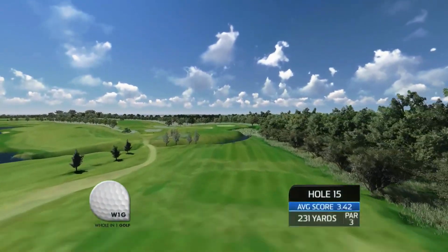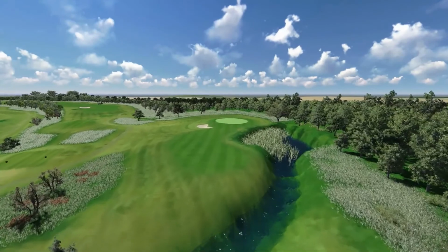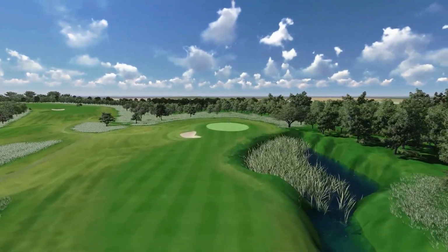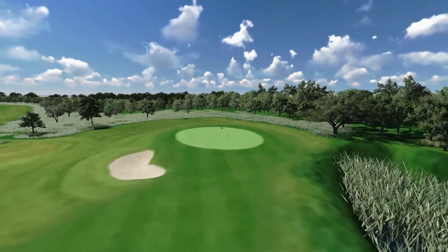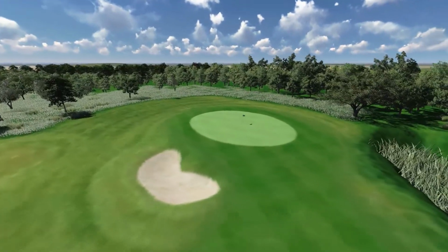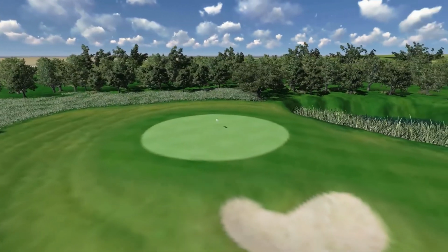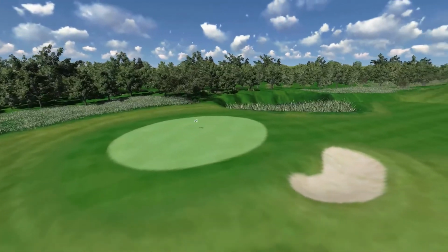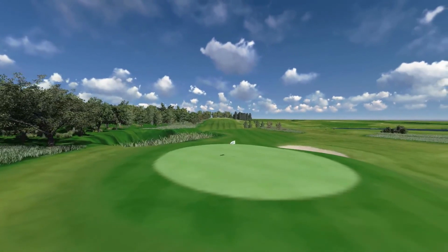What a humongous par 3, 231 yards. I mean, fraught with danger all the way around. I mean, you're going in with such a long iron, you've really got to take everything out of play, no prizes for being short. All the trouble is short, so make sure you hit plenty of club. I mean, this is a great hole to finish. You're going to see a lot of bogeys on this one. I mean, it really is a cracker, especially with the closing holes to come.